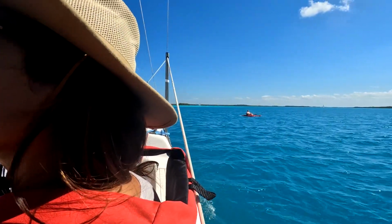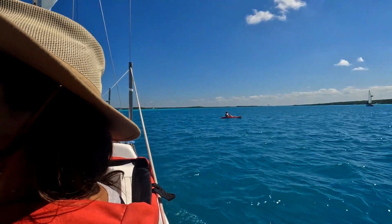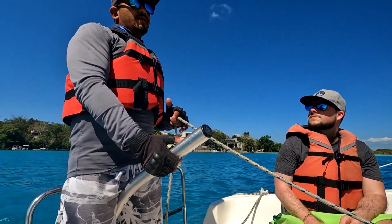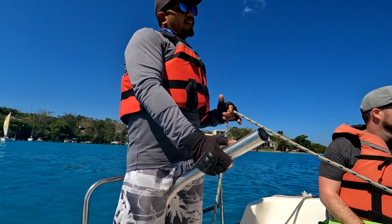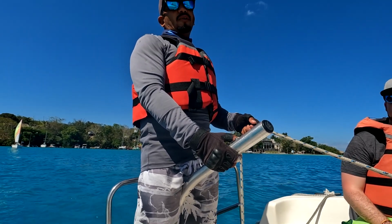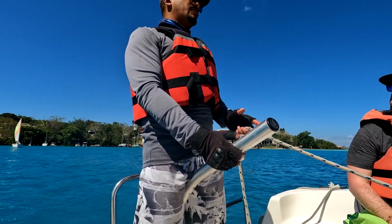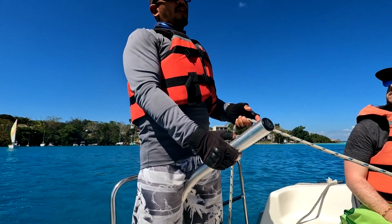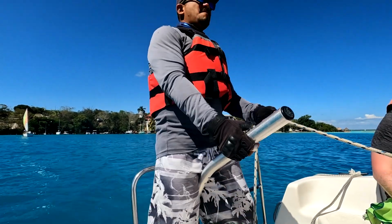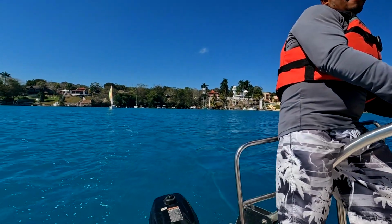For me, it's my favorite place. It's more chill, less people, not too crowded, more nature, more quiet, the water is beautiful. So, I don't know if you agree to change the route, or you want to know the most popular places. Whatever you want. I like nature. Yeah, nature. Let's go. Turn around.